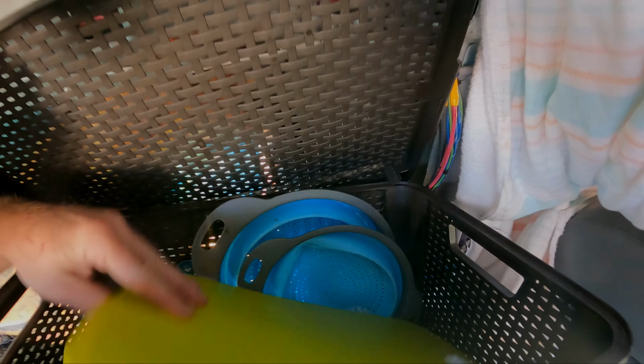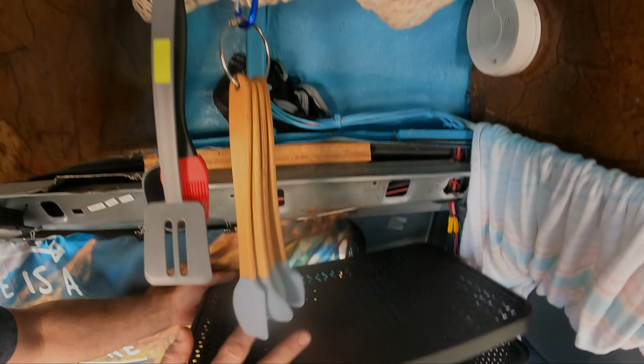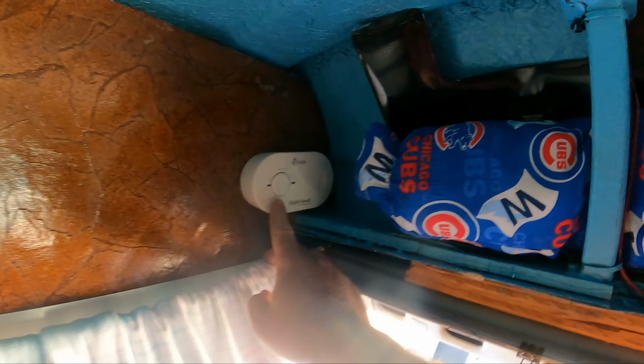What you got in here? Just miscellaneous stuff. Pots and pans. Utensils for grilling. This is a little fruit basket. Carbon monoxide detector. And then in that corner we have a smoke detector.